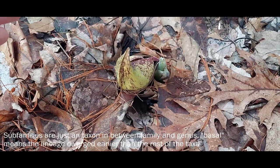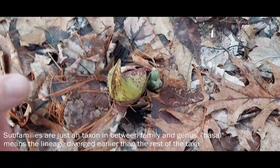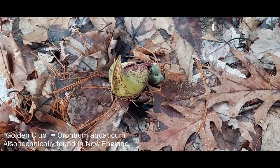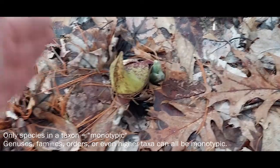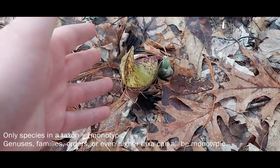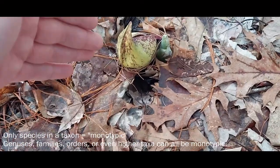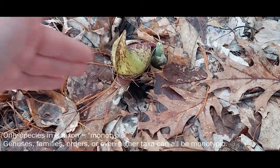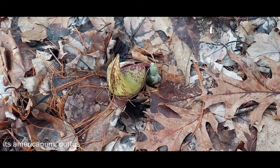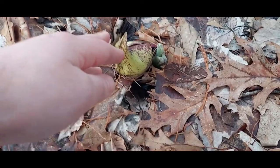Also in there is the golden club, whose scientific name I'll put down below. So you get golden club, which is the only species in its genus. You get Symplocarpus, of which there are five other species. They're all spread out through Japan, Korea, Russia, basically northeastern Asia. And then you get Lysichiton americanus, the western skunk cabbage, a different genus again, and then there's also another species of Lysichiton, which is in Asia.